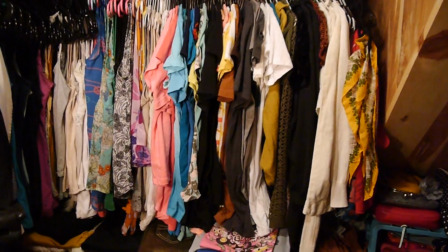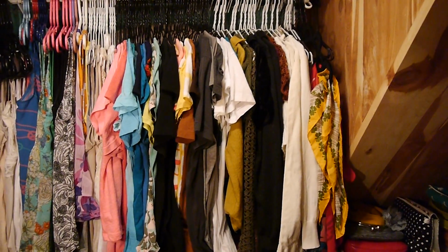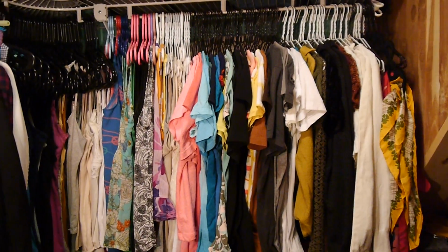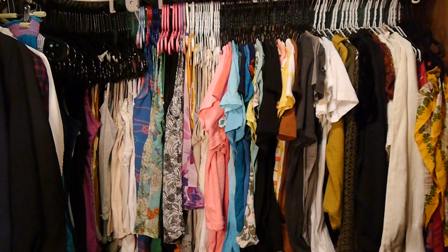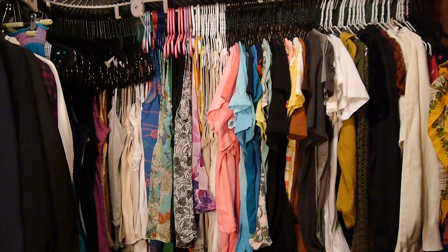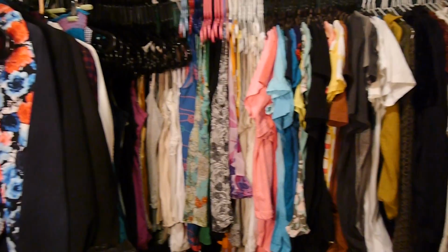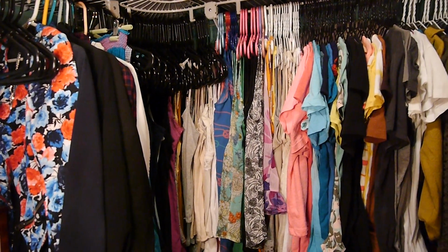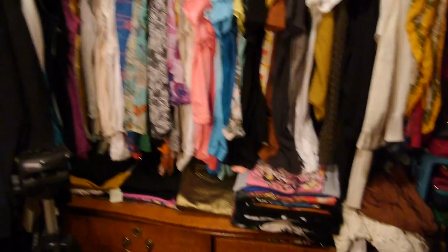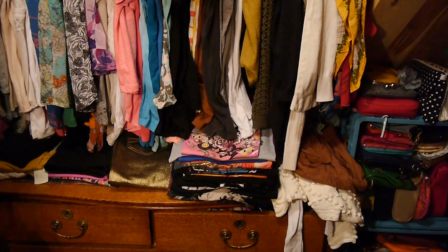So over here I have my bolero tops, which are on the white hangers, my t-shirts, which are on the black hangers, and then the colored plastic hangers and then the white hangers are my tank tops, and then those black hangers are all of my spaghetti strap tank tops, and then I've got a few blazers there on the end. And then right now that pile right there straight ahead is my t-shirts.